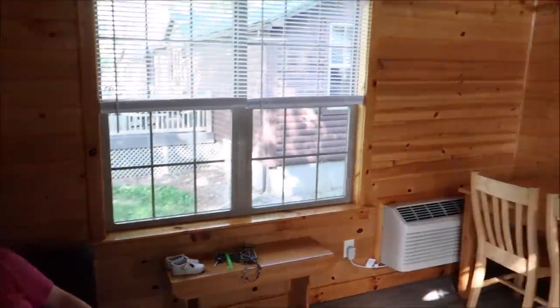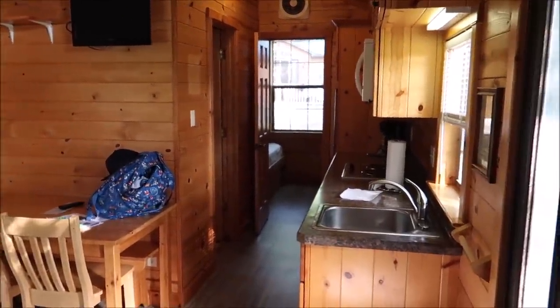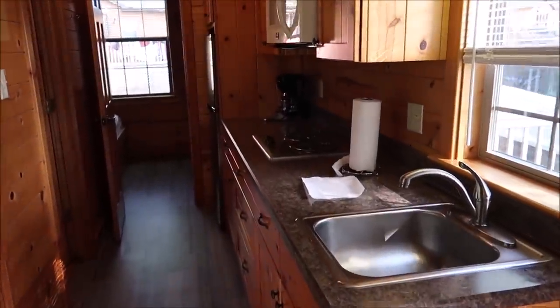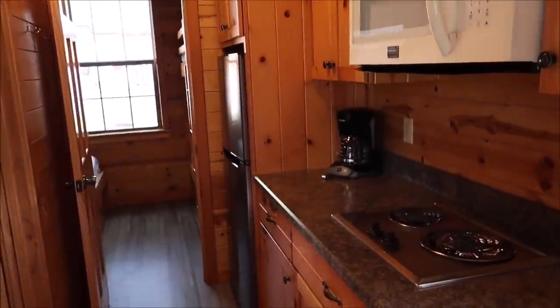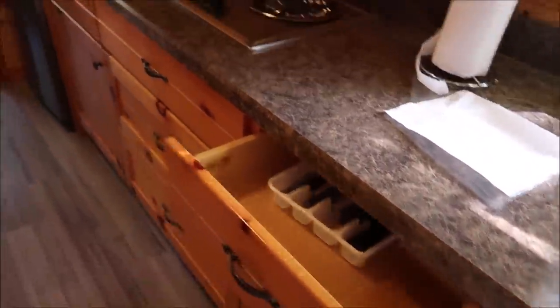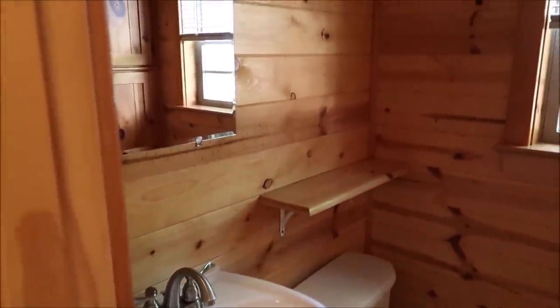This is a nice little cabin. It's a two-bedroom cabin, and it sleeps up to eight. It comes with a sink. It's got a little stovetop, a microwave right there, a fridge, plenty of drawer space too. Oh, silverware, very fancy. Got a little bathroom on this side. I like how everything's wood. I wish they had some decoration though.